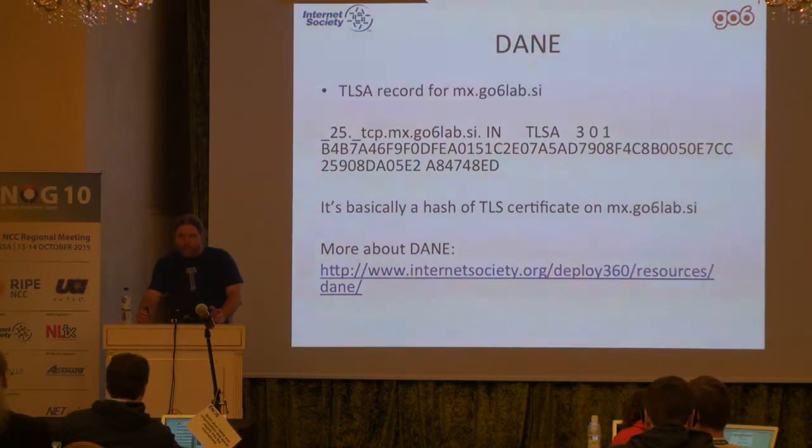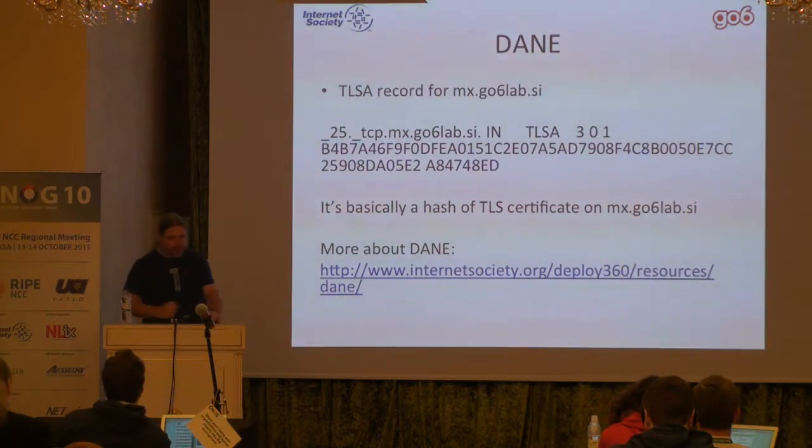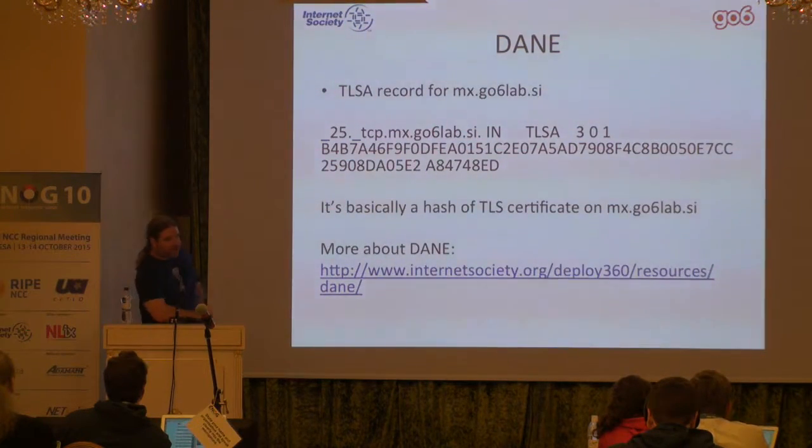So first thing to do with DANE is you need to create a TLSA record in your zone. And as you see here, that's my mail server, mx.go6lab.si, and here is basically the port and the protocol. So here is port 25 over TCP, that means mail, for the machine mx.go6lab.si. Here is the hash of my certificate.